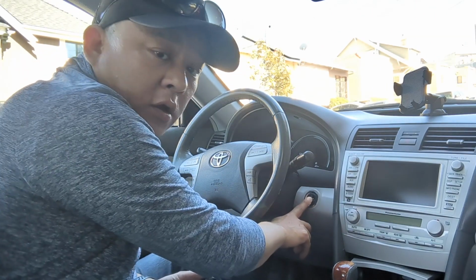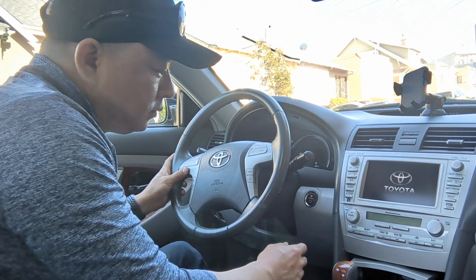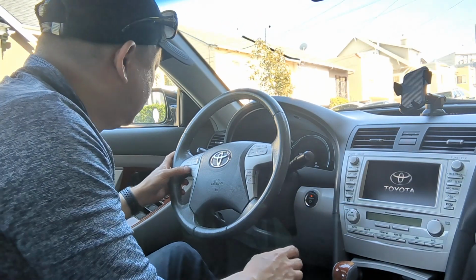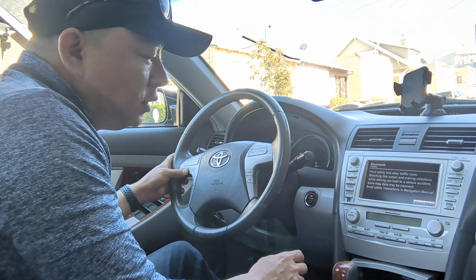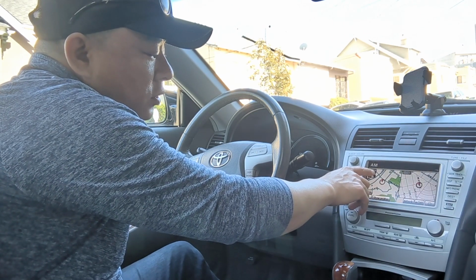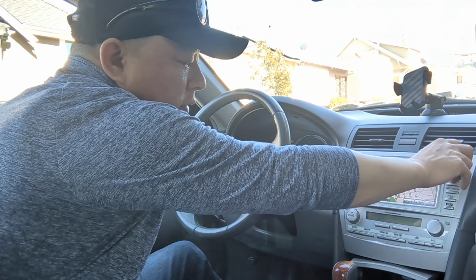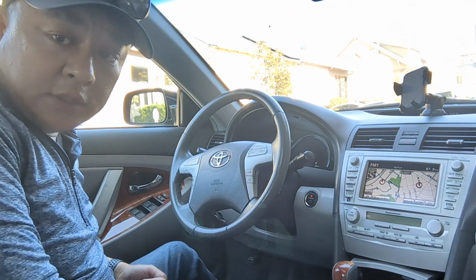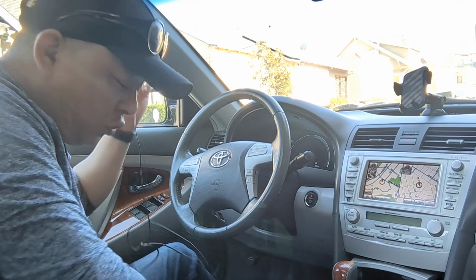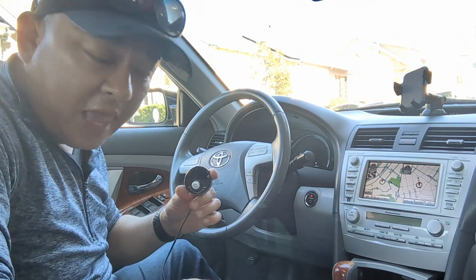So first, we get in the car. We turn on the car. Ta-da! Then you choose. Go to FM. Just go to the FM and set your radio to 87.9. That's it. That's all you have to do to add Bluetooth music to this car, to this Toyota Camry.